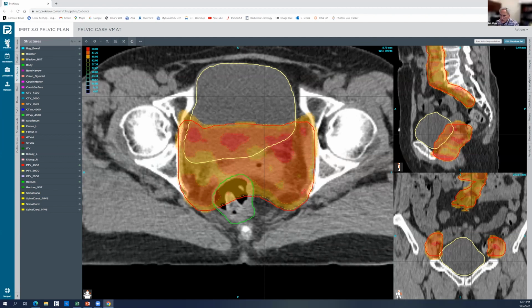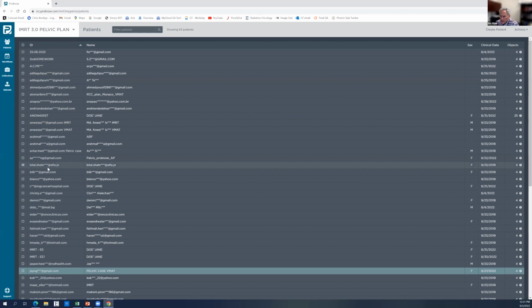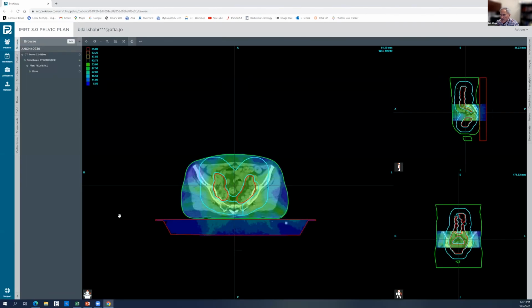Okay, let's jump to the next one. We have this one here, and Sean and I will confess we use Eclipse, so we're not fully aware of what Monaco is doing, but it struck us both as a little unusual to see dose down into our couch area. I'm not sure whether this is using Monte Carlo. It may be or may not be, I don't know, but that was a little unusual for us. So we're not sure what's going on with that.